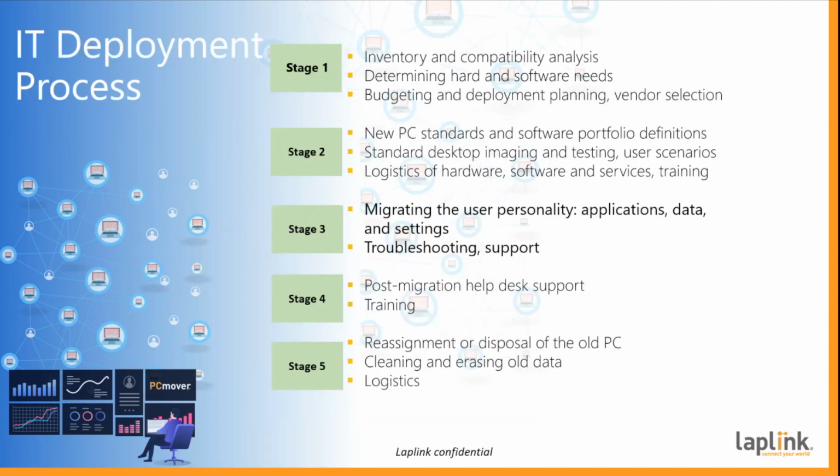When we look at the IT deployment process, I always see 5 stages. Stage 1 is the inventory and compatibility analysis, all that you need to prepare before you even think about the new PCs. Stage 2, new PC standards. What's your desktop imaging? How do you want to do it? And also the logistics of hardware, software, services, etc. Then you come to a very crucial stage, and that is migrating the user personality. That means the application, data, and settings, over to the new PC.